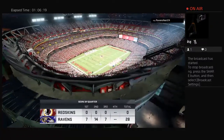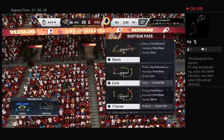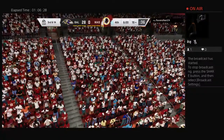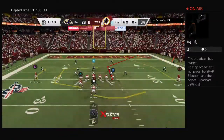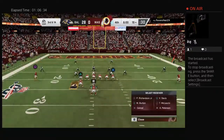Back now at FedEx Field, a lot of folks starting to make their way to the parking lot. Their guys trail big here to begin quarter number 4. The Redskins on 3rd down, just 1 for 5 to this point. This is 3rd and 14.